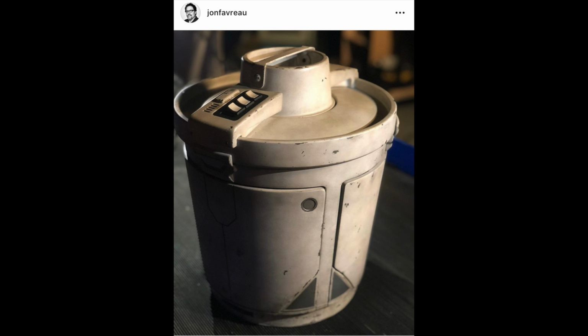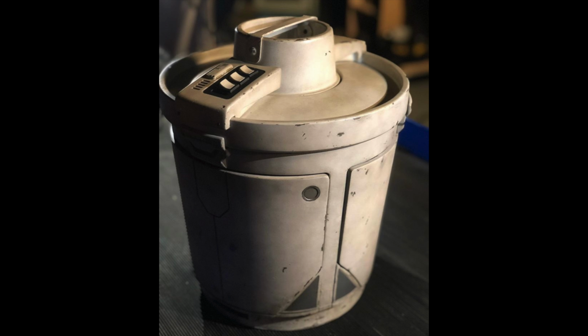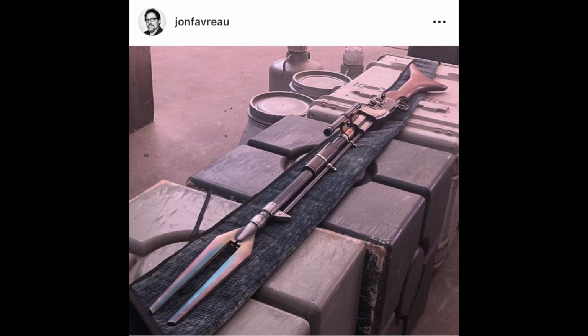We have another image from Jon Favreau's feed, which looks to me like an ice cream maker. This could be a reference to one of my favorite Easter eggs in The Empire Strikes Back. But anyway, I'm not sure if this can tell us much about the LEGO sets we might get, other than that they might have a worn down feel to them, since this looks like it's a relatively well-used piece of equipment.